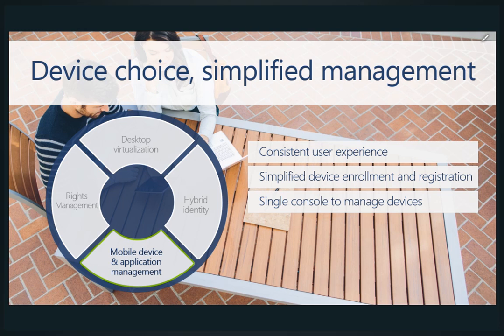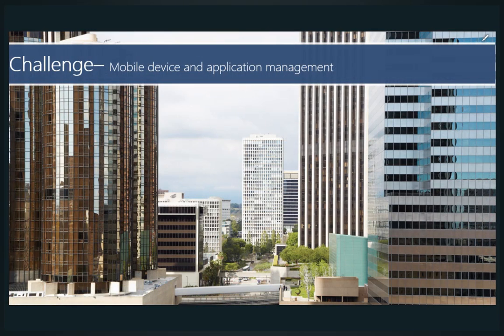So this unified device management includes mobile device management of iOS and Android, as well as Windows Phone 8, of course, and Windows tablets. We're also able to manage PCs that are outside of our domain, so a lot of tools today that we'd be leveraging within the enterprise for device management would typically be for domain joined devices. So let's take a closer look.